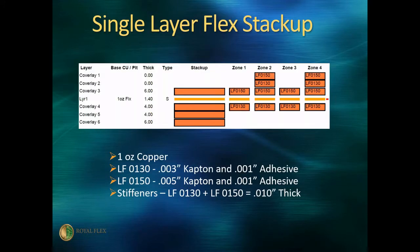Bob is going to cover a typical single layer flex stack-up, which shows here the basic layout. We're going to see in the next few slides some different configurations, but the one on the screen right now is a basic single-sided flex, supported with, in this case, LFO 130, which is basically 1 mil adhesive, 3 mils of Kapton thickness. And the LF is a pretty flexible material when it's single-sided.